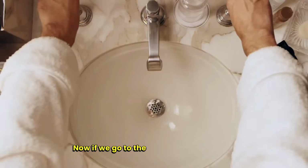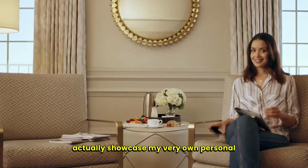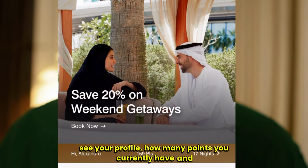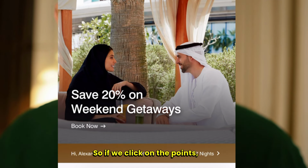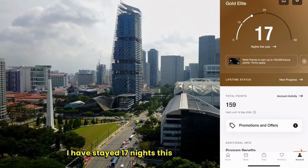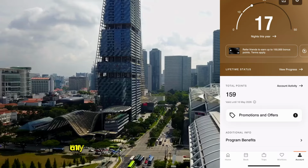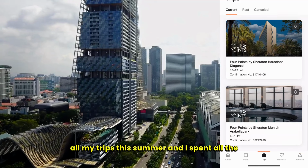Now, if we go to the Marriott Bonvoy app, I will showcase my very own personal app that I use. You get on the main screen page where you can see your profile, how many points you currently have, and how many nights you have stayed this year. So if we click on the points, you can see that mine is Gold Elite. I have stayed 17 nights this year and I have a total of 159 points, which is nothing because I already booked all my trips this summer and I spent all the points.